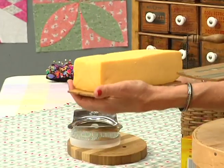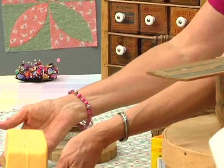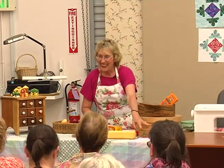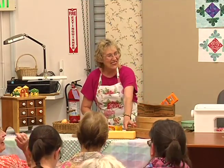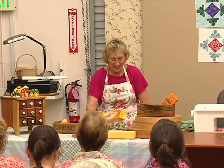You don't have to eat this one. This is Velveeta. Do you like Velveeta? No, I don't like Velveeta. I only like it in macaroni. Yeah, exactly. Macaroni. So anyhow, it's just really fun that that's the same.